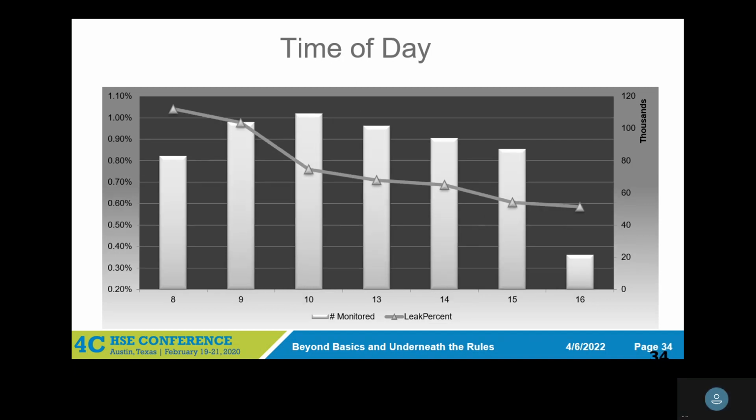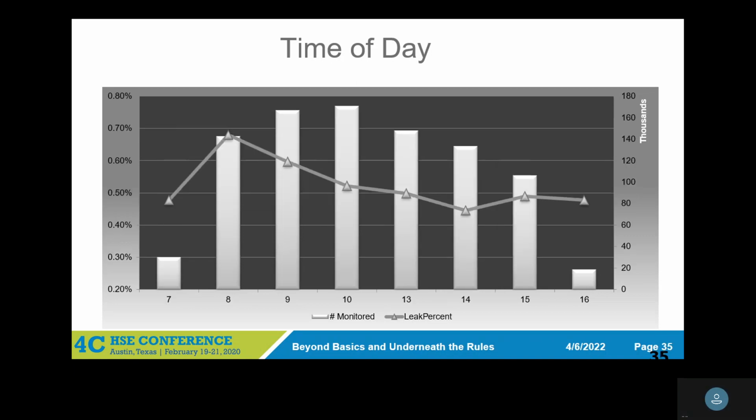But in every case, it's usually about the same pattern, except for here, for some reason, people at this site get out there and they start monitoring. Maybe they didn't get anything done before 8, I don't know. But this was the only anomaly for that.